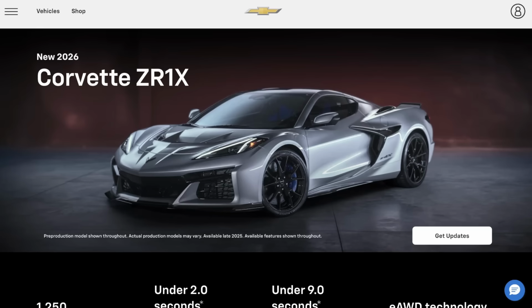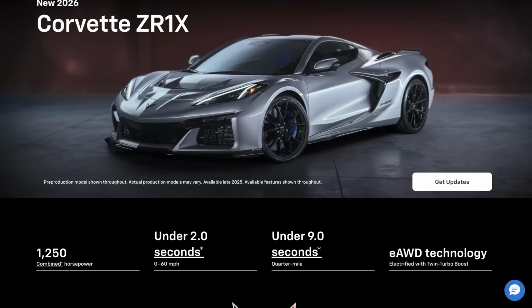Now, where things get really crazy is whenever we scroll down on the website a little bit here, you can see that this thing is actually going to do 0 to 60 in under 2 seconds. Under 2 seconds. We thought the 2.2 that the ZR1 was putting down was wild. This is going to be under 2, and the quarter mile is going to be done in under 9. Literally under 9 seconds. What a fantastic time to be a car guy. I mean, this is insane.